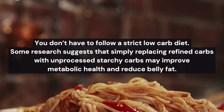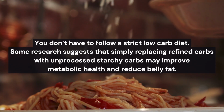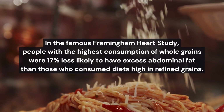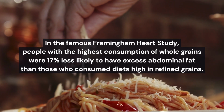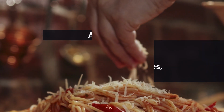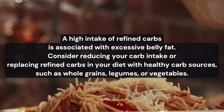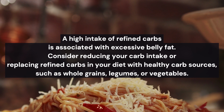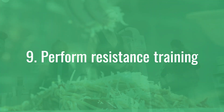Some research suggests that simply replacing refined carbs with unprocessed starchy carbs may improve metabolic health and reduce belly fat. In the famous Framingham Heart Study, people with the highest consumption of whole grains were 17% less likely to have excess abdominal fat than those who consumed diets high in refined grains. A high intake of refined carbs is associated with excessive belly fat. Consider reducing your carb intake or replacing refined carbs in your diet with healthy carb sources, such as whole grains, legumes, or vegetables.